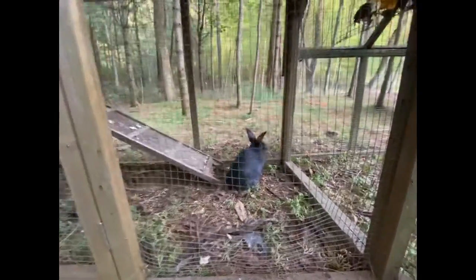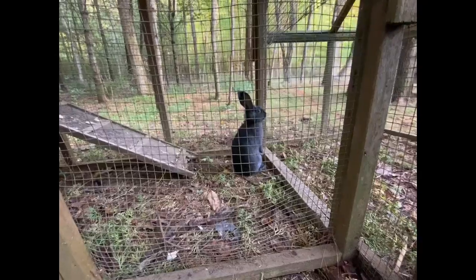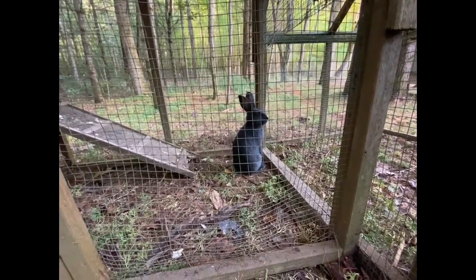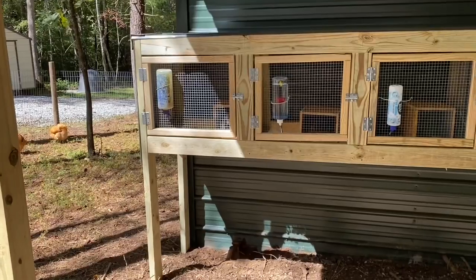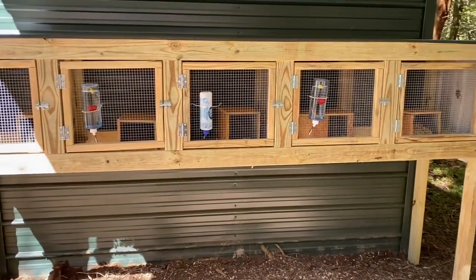So that's our setup. We've bought silver fox rabbits. They're a heritage breed rabbit. They're also a meat rabbit. They're really sweet. They're really fun to have. The kids love them. And I think as they start to have babies, it's just going to be another fun thing here to do. Other than it being a little on the small side, this is a great setup.